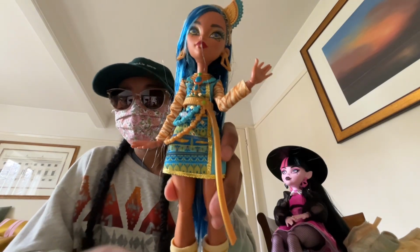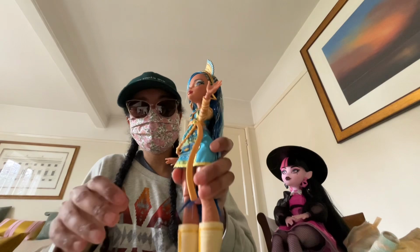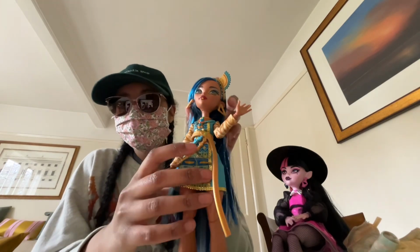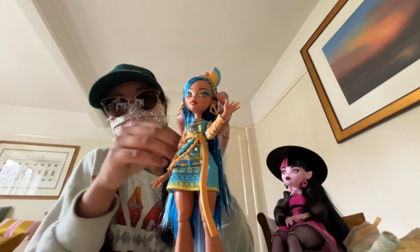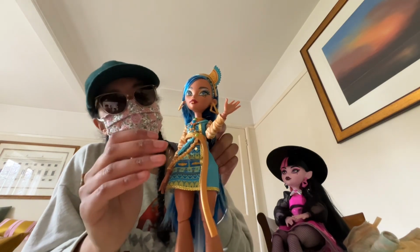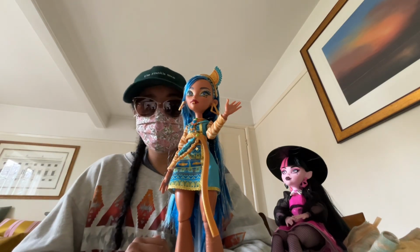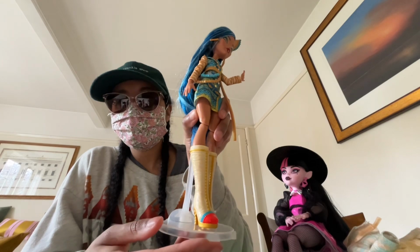So her hair does get matted a lot. It's like you have to keep straightening the hair. You have to keep straightening her hair, trying to get the strands off her face. So I do like her dress. Now, I wasn't a fan of the dress, but the dress is warming to me. And her boots are actually warming to me as well.